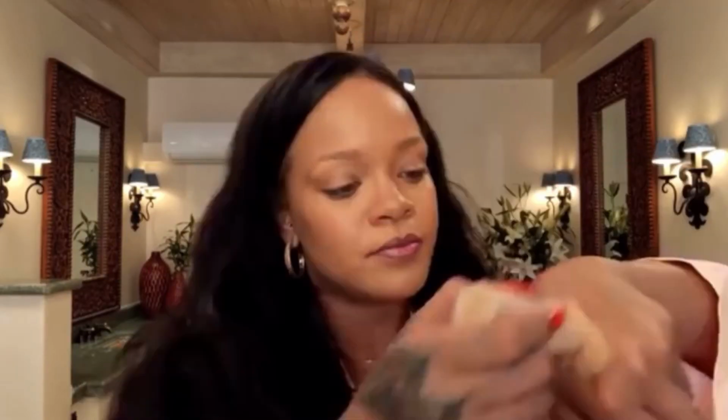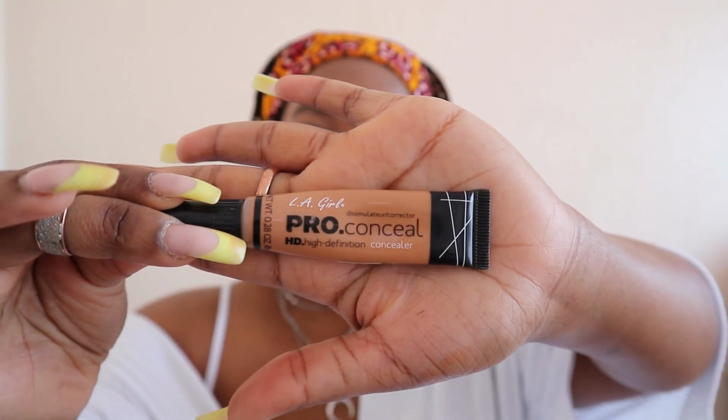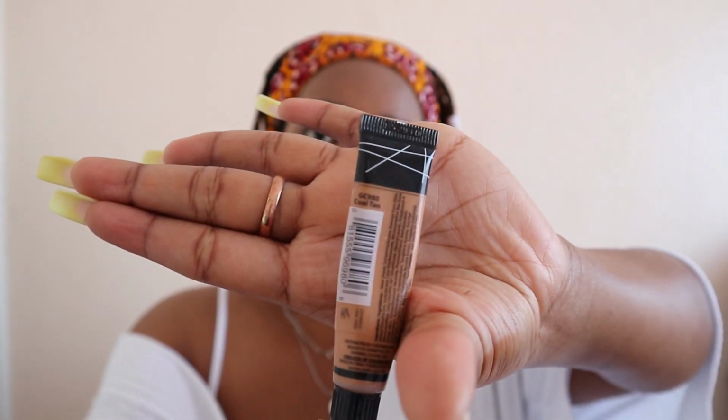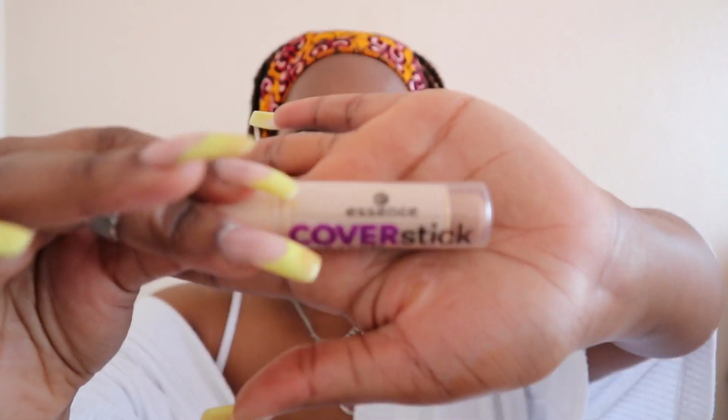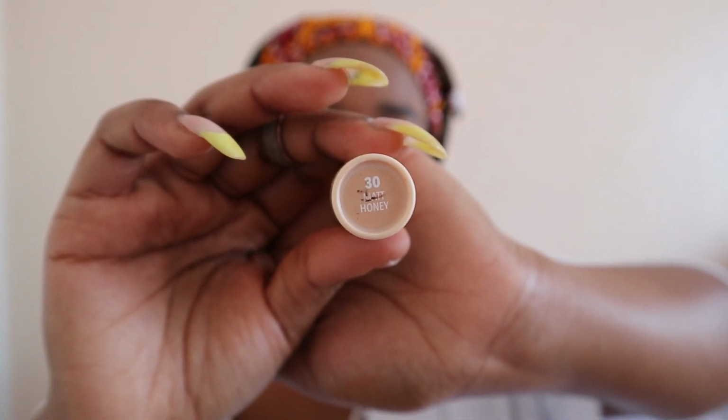Concealer. This I actually like to warm up on my hand first. Just like that. And I'm going to be using the LA Girl Pro Concealer in the shade Cool Tan, together with this new one that I got and I'm absolutely in love with, which is the Essence Cover Stick, and it is in the shade Matte Honey.